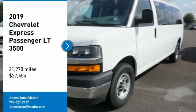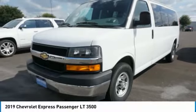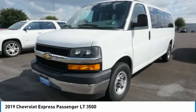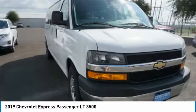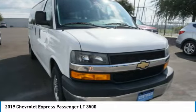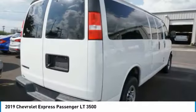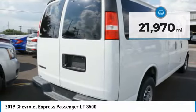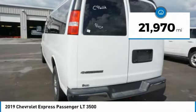You are going to love the 2019 Express. The Express offers massive spaciousness, style, safety, and a surprising amount of optional features. With enhanced towing and hauling capabilities, the Express is built to get the job done and is priced below $30,000. This vehicle has less than 25,000 miles.